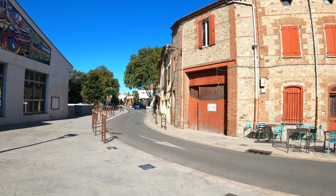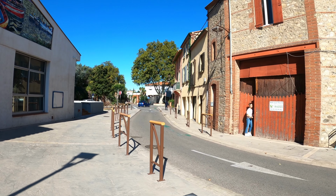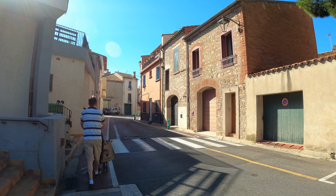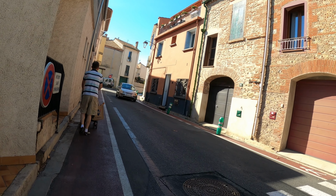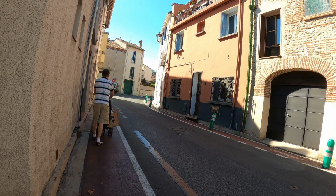You can really have some beautiful time here. It has everything from ocean to art to countryside to culture. It's a really lovely place to visit. And we can definitely recommend you to visit Saint-Cyprien and this area down here in the south of France. So now we will show you here a little bit more of the walk around the village.